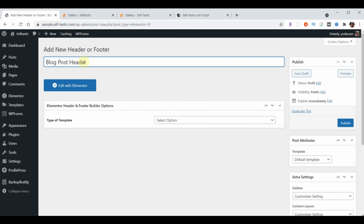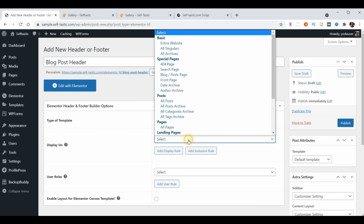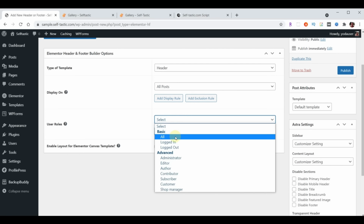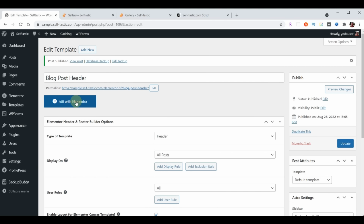We'll set the title to Blog Post Header. Template type, header, display on all posts, user roles, all, enable for Elementor, choose Publish, edit with Elementor.